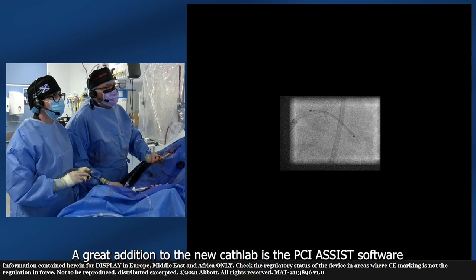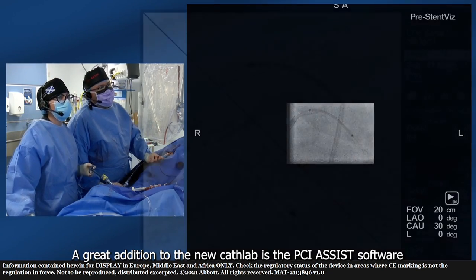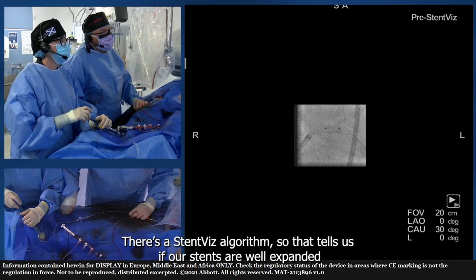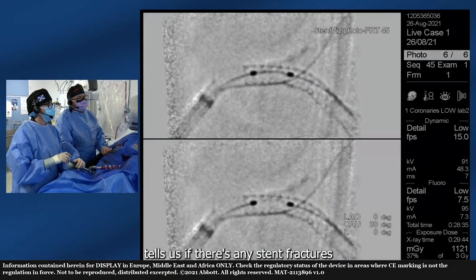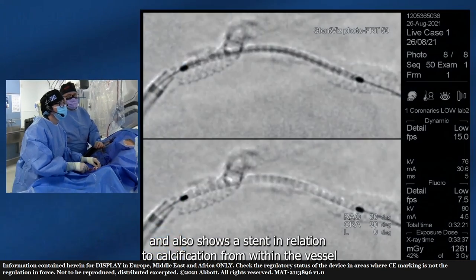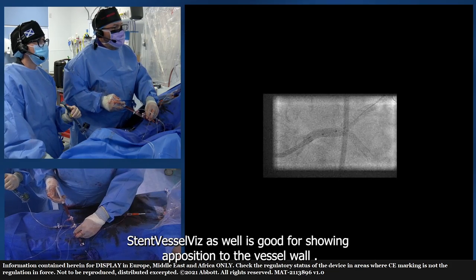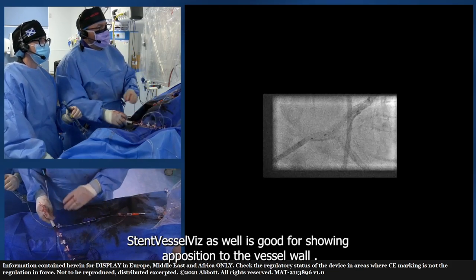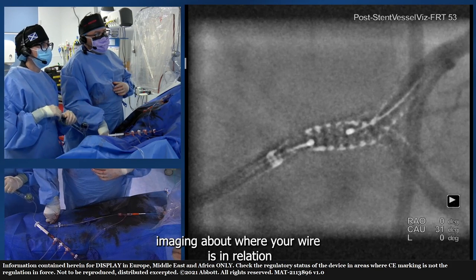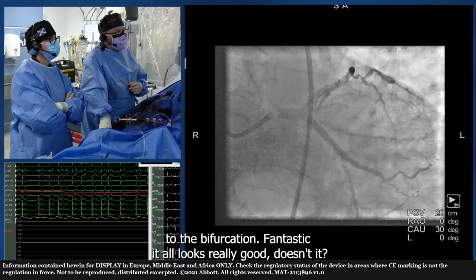A great addition to their new cath labs is the PCI Assist software. There's a StentVis algorithm. So that tells us if our stents are well expanded, tells us if there's any stent fractures, and also shows the stent in relation to calcification within a vessel. StentVessel Vis as well is good for showing apposition to the vessel wall. It almost feels like it's the quality you would get from intravascular imaging about where your wire is in relation to the bifurcations. Fantastic. All looks really good, doesn't it?